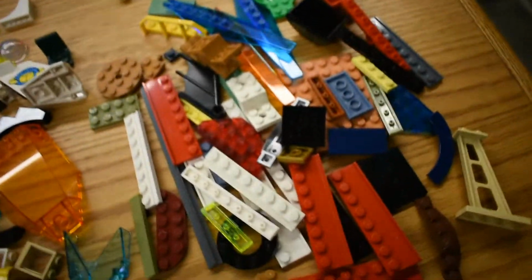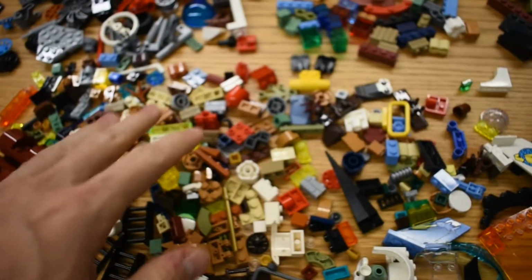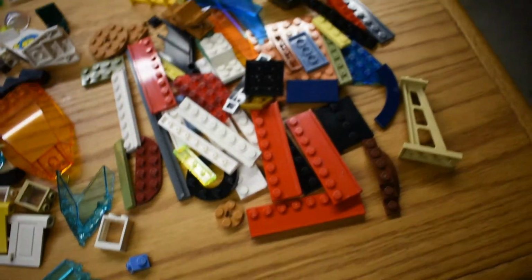Jump down here to some plates, and this isn't all, I haven't sorted it out all the way. There's still quite a few pieces in here that belong to those other categories, but this is going to get some of the highlights anyways. So yeah, plates and modified plates, of course.